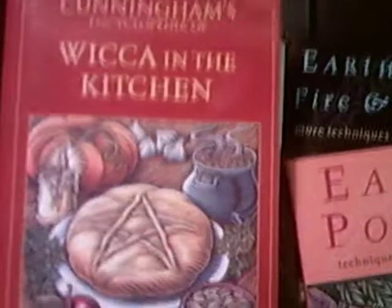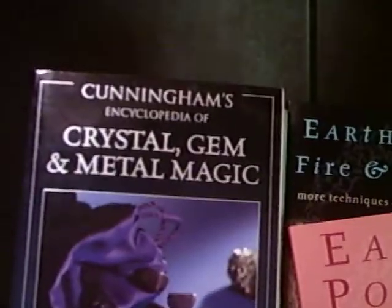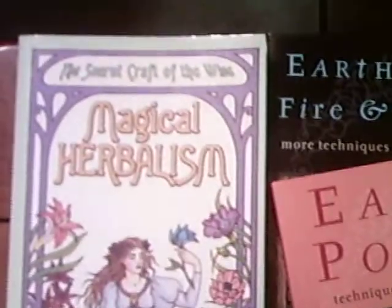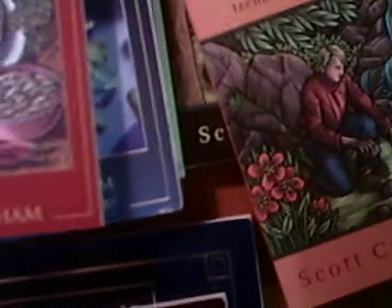All this: Incense and Brews, Encyclopedia of Magic Herbs, Book in the Kitchen, Encyclopedia of Crystal, Gem and Metal Magic, Magic Herbalism. That one was really good, and it goes hand in hand with the Encyclopedia of Magical Herbs. Very good set. Earth Power and Earth, Air, Fire, and Water I haven't gotten into yet. Also by Scott Cunningham. Most people have this: Wicca Guide for the Solitary Practitioner.